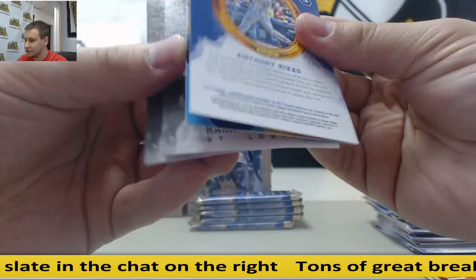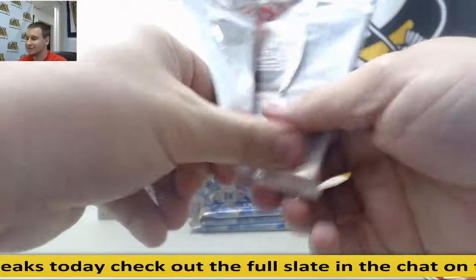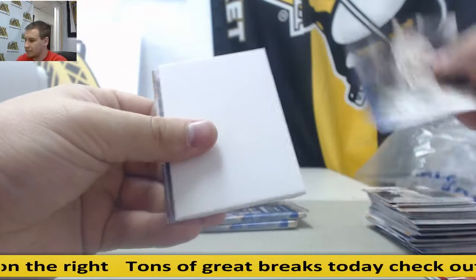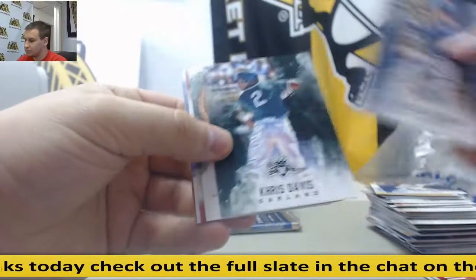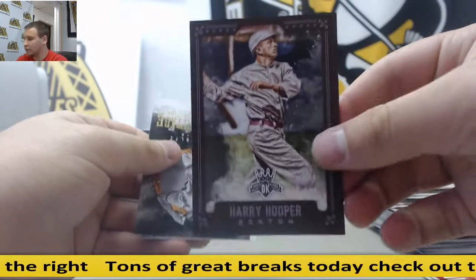Anthony Rizzo variation. And Bill Mazeroski insert. Harry Hooper framed. Seriously? Wow. Unbelievable. Joe DiMaggio insert. So he's probably, what, like 6 for 12? Something like that. Mike Trout insert once again. Chad Pinder framed and Corey Seager variation. Ozzie Smith insert. Last pack of box three. Harry Hooper bronze framed actually to 49. And John Smoltz insert.